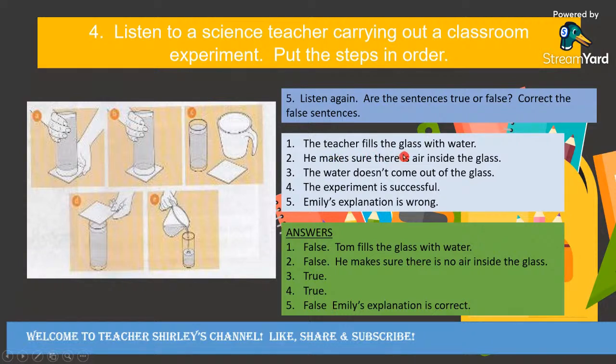Number 1, the teacher fills the glass with water. Wrong. Okay, false. Tom fills the glass with water. Number 2, he makes sure there is air inside the glass. False. He makes sure there is no air inside the glass. Okay, so he needs to put a cup with water and then a cardboard on top of it. Number 3, the water doesn't come out of the glass. True. Okay, so put like this and the water doesn't come out. The experiment is successful. True. Emily's explanation is wrong. Okay, false. Emily's explanation is correct.